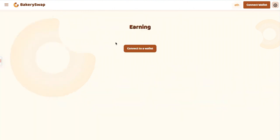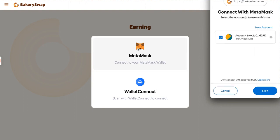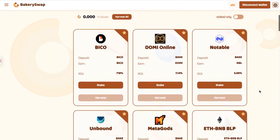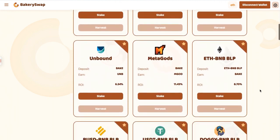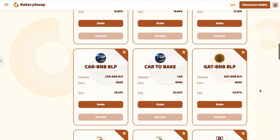The next step is to connect our MetaMask or Trust wallet. This can be easily done by clicking on the Connect Wallet button. Then we click Next, then Connect. After connecting your wallet to the system, we need to open a staking page. There, we can see what coins BakerySwap offers for our staking.